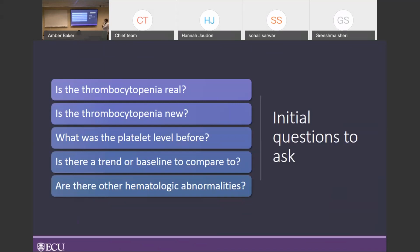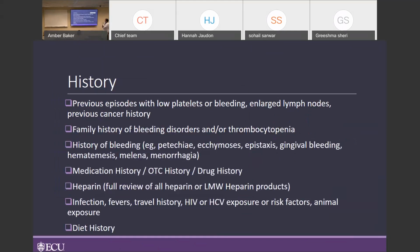So do they have pancytopenia? Do they have a leukocyte count that's skyrocketing? These are the things to think about when you're approaching these problems. All right, these are generic history questions: previous episodes of low platelets or bleeding, enlarged lymph nodes, previous cancer history.